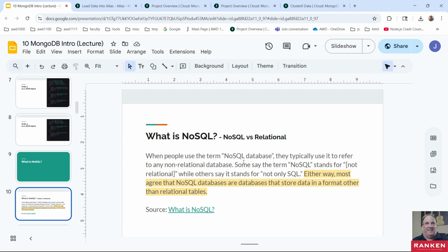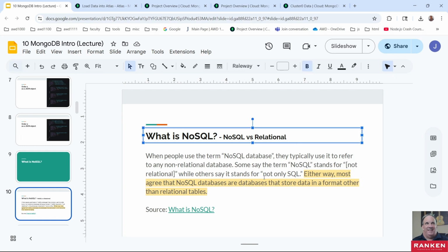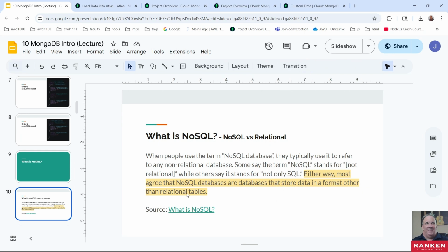The whole idea of NoSQL was maybe a very confusing thing that they probably should have done differently, because some say NoSQL stands for not relational, while others say it's not only SQL. So there's a lot of confusion on what NoSQL really means. Either way, most agree that NoSQL databases store data in a format other than relational tables, so you don't have columns and rows in tables in a NoSQL database.